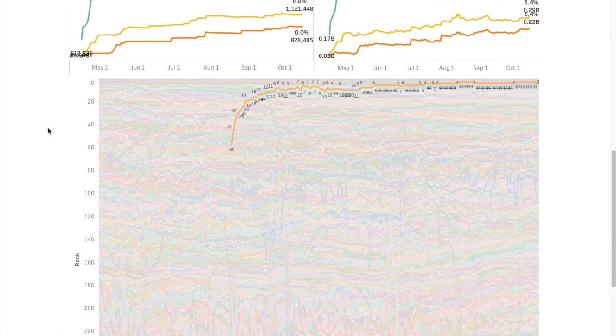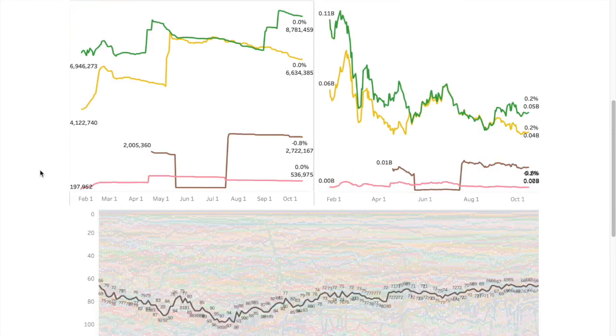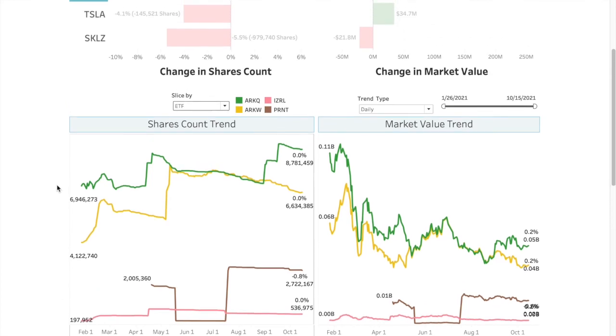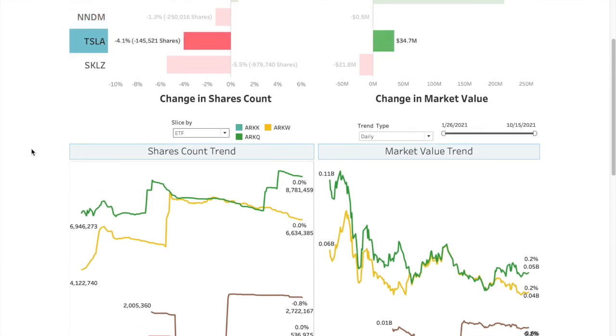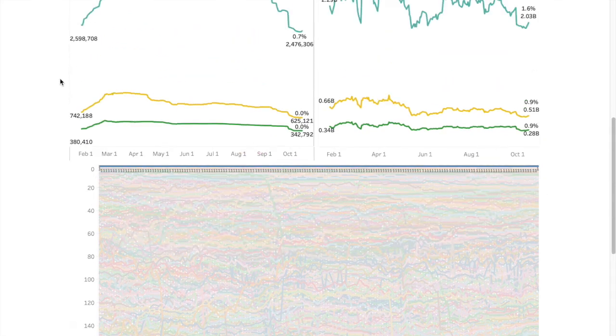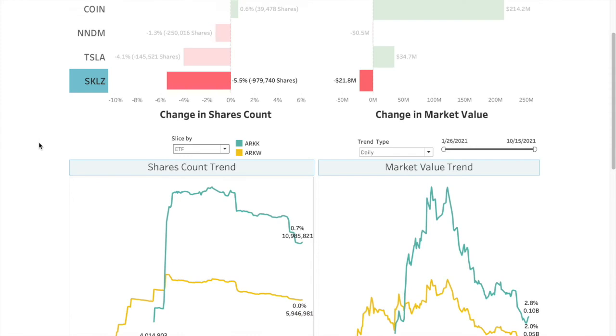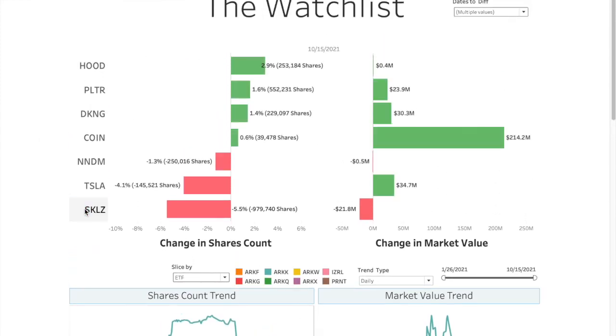Coinbase is the one where look at the curve going all the way up to rank 3, maybe the highest conviction in that. Nano Dimension, let's see, they've been maintaining the position pretty much, looks like, in 60, 70 ranking. Tesla has been number one and will stay number one forever, looks like. There you go. Biggest investment there. Skills, yeah, we saw Skills already too. Okay, so that's your daily watch list and mid-October update.